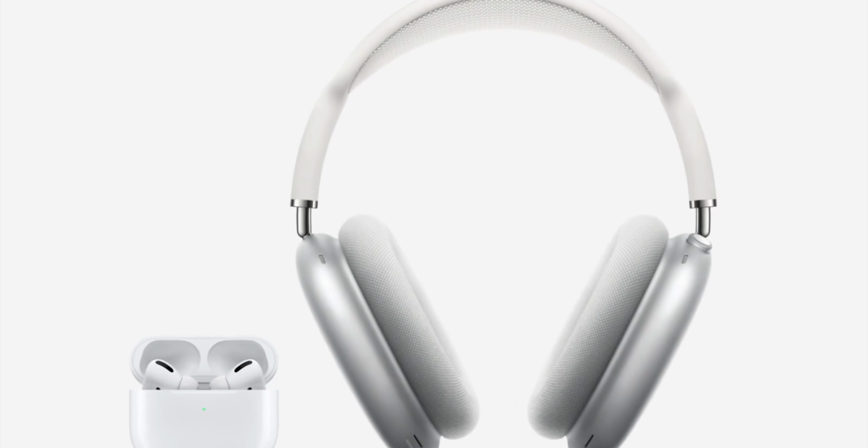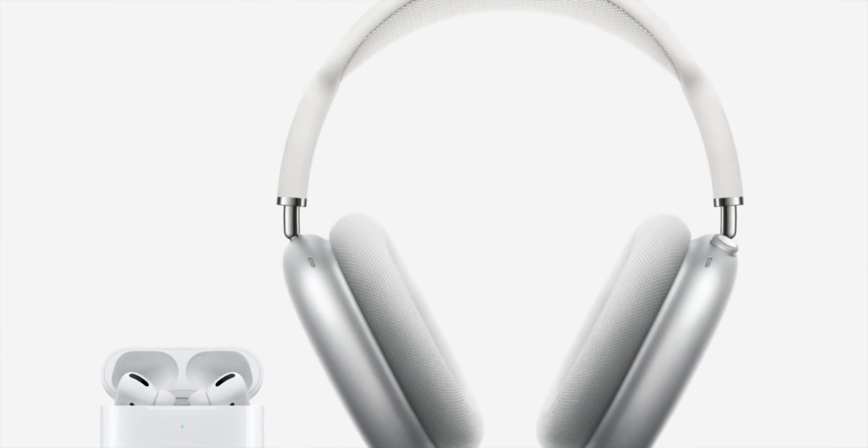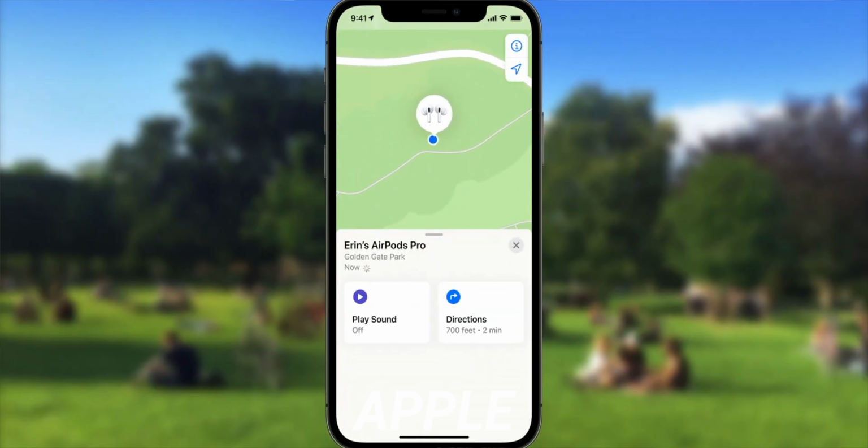The first is better Find My integration. Now, for years now, you've been able to look for your AirPods in the Find My app, but you had to be connected to your AirPods via Bluetooth for anything to work, so you had to be pretty close, which, I don't know, tell me if I'm wrong, kind of eliminates the purpose of Find My. So I guess Apple realized that, and that's why they've added AirPods to the Find My network now.